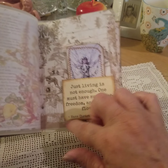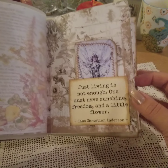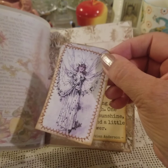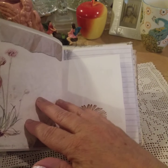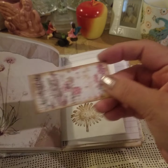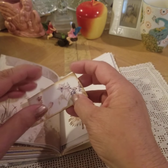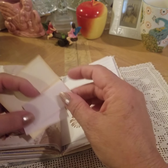These thoughts and quotes are actually from Mrs. Cogg, digital for Mrs. Cogg's. Just living is not enough. One must have sunshine, freedom, and a little flower. Hans Christian Andersen. This has just some little journaling cards to maybe write down some addresses or thoughts. This is like a little folder with some different scraps of beet stain paper inside.